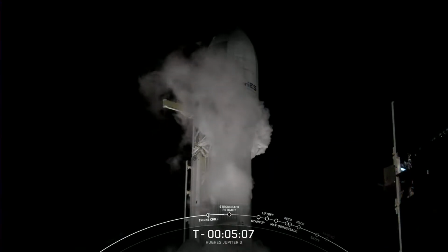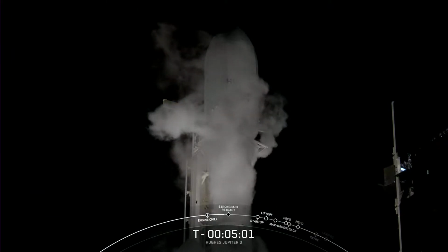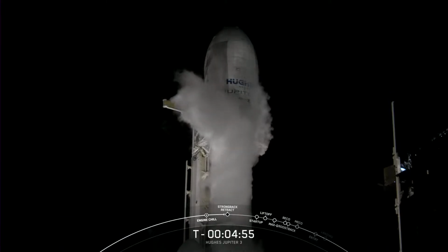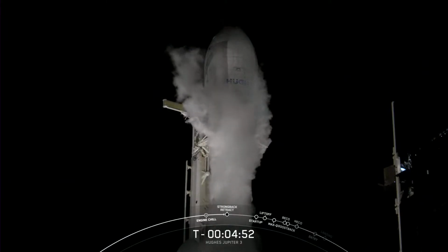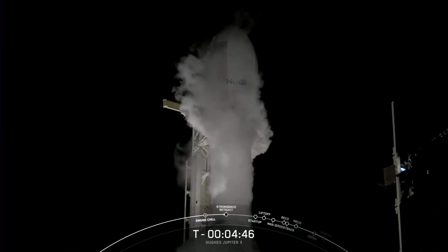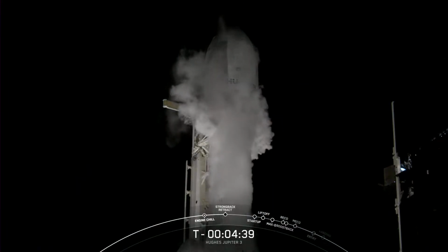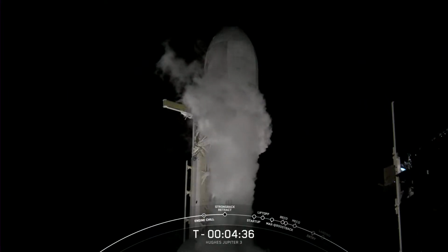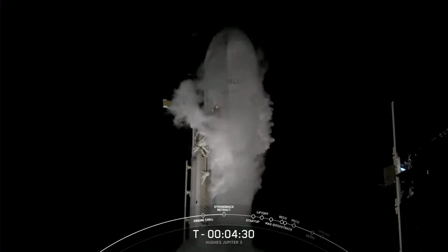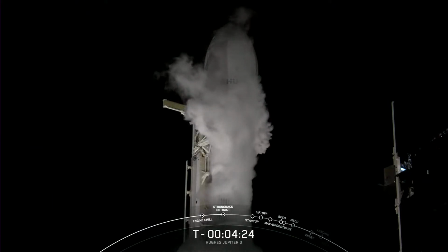Now, coming up next, we should hear the call out for strong back retract. Falcon Heavy tanks are pressing for strong back retract. So there you heard Mission Control confirming that we are pressurizing the tanks ahead of strong back retraction. Next up, the clamp arms around the second stage, which you can't really see because they're being obscured by those LOX clouds there, are going to begin to open. And that truss structure next to the vehicle, known as the strong back, will retract away from Falcon Heavy.